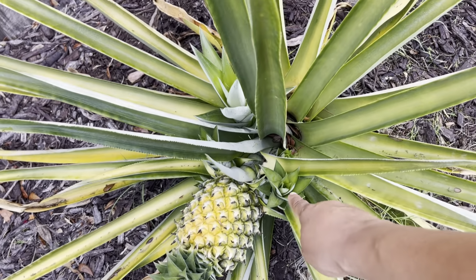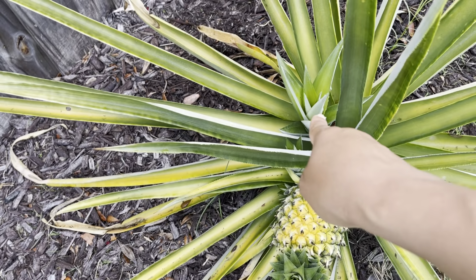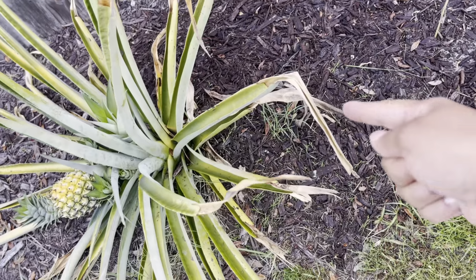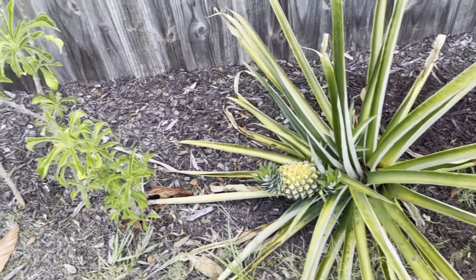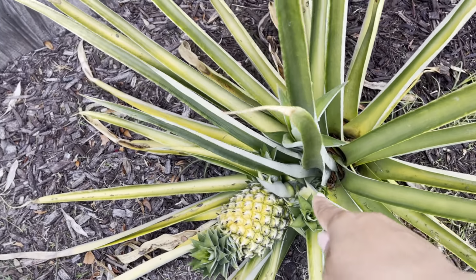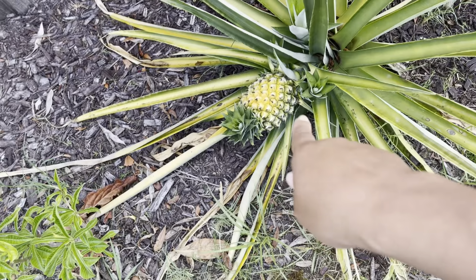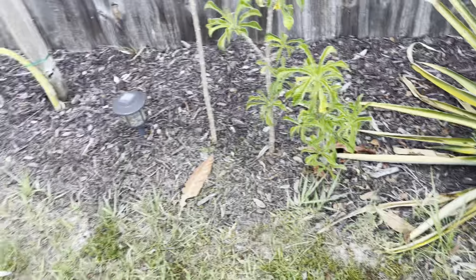And then these are called slips. Ouch, they're pokey. They're growing from inside the plants. And then they also produce pups that grow from the base of the plant. So all of those can be planted to become more pineapple plants. So if you look here, I've got 1, 2, 3, 4, and then 5. And then the top, which would be 6. At least 6 new pineapples from just this one plant.